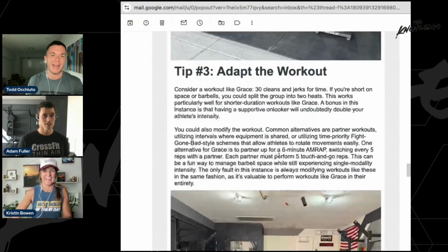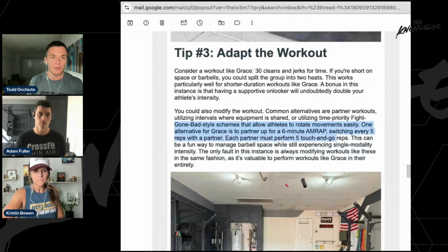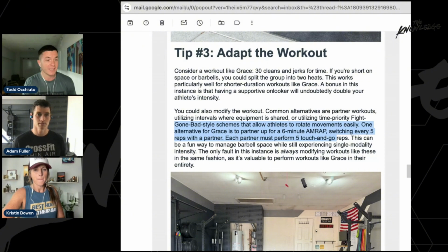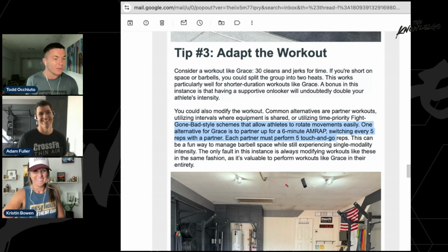Devastating. Yeah, exactly. You say right here, we do fight on bad schemes that allow athletes to rotate movements easily, or one alternative is Grace. For Grace is to partner up for a 6-minute AMRAP, switching every 5 reps with a partner. Each partner must perform 5 touch and go reps. I can tell you right now that if you're having me do 5 reps touch and go for all of the workout, that is more than I would do if I was doing this thing solo. It'd be one set of 5 at the beginning, and then singles the rest of the way as I'm hook gripping my shorts. So it's going to elicit more intensity, which is amazing.